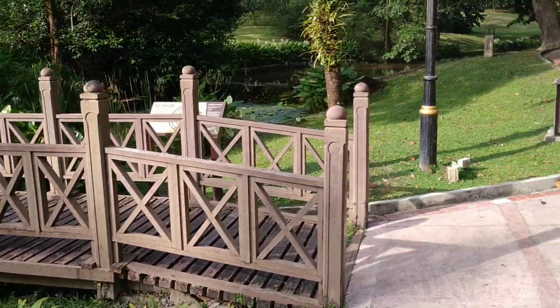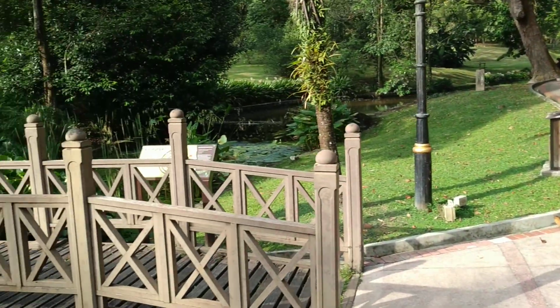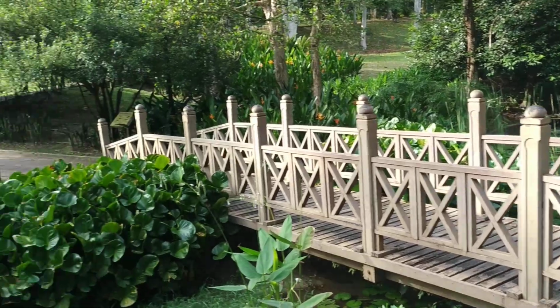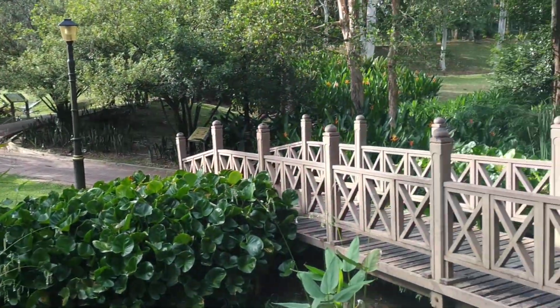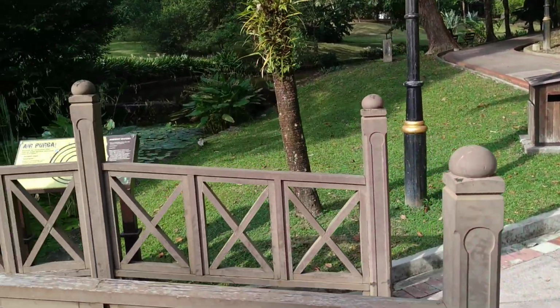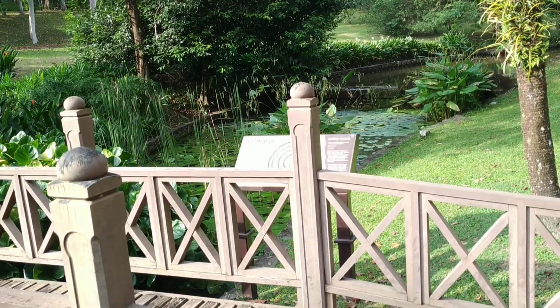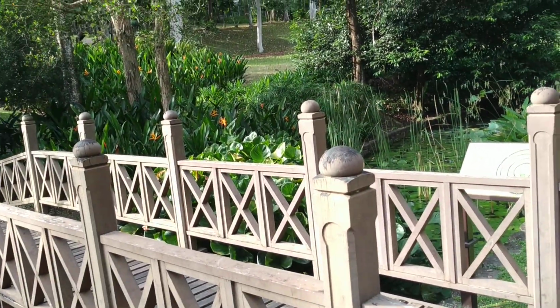Well, right here I don't see any of those little labels, but at least there are one, two, three big billboards explaining important ecological and botanical stuff.